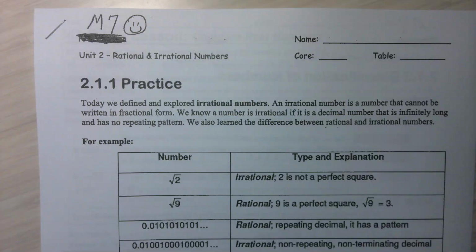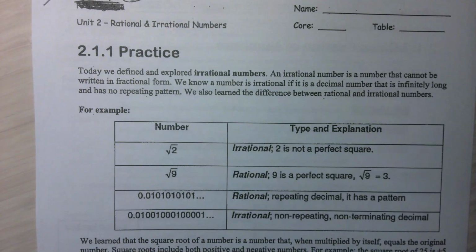All right, now we're going to talk about what rational and irrational numbers are. Today we defined and explored irrational numbers. An irrational number is a number that cannot be written in fractional form. We know a number is irrational if it is a decimal number that is infinitely long and has no repeating pattern. That means it divides on forever.